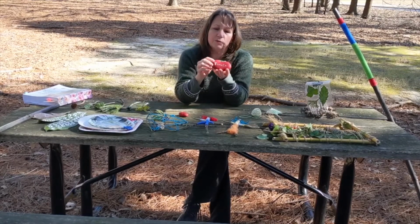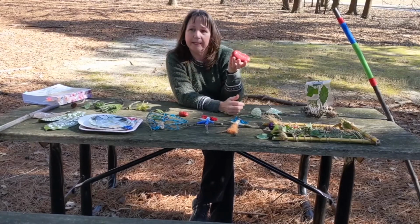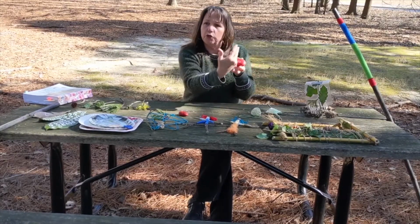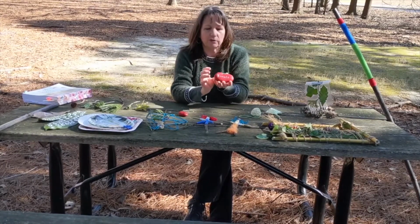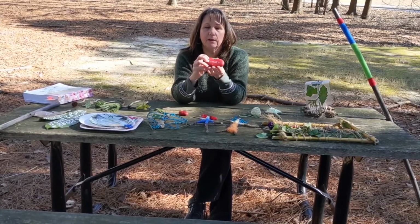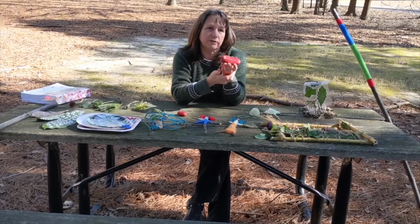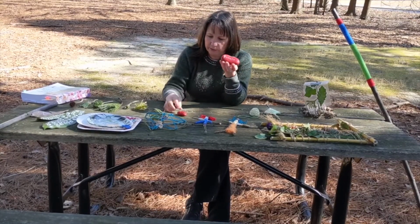So I looked at this rock. This kind of looked like a tomato to me. It could have also been an eggplant or maybe a squash, and so you could paint it to look like that vegetable. So I painted this all red, and then I put the detail of the stem right here, and then with a paint pen I wrote the word tomato. And so this will go right at the foot of my tomatoes when I garden.